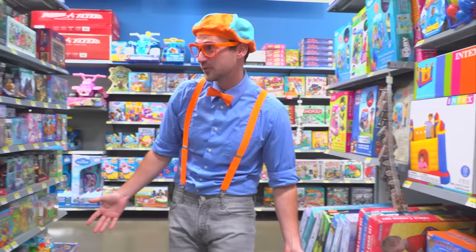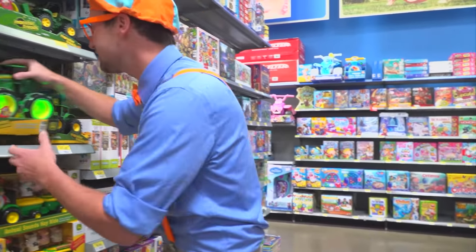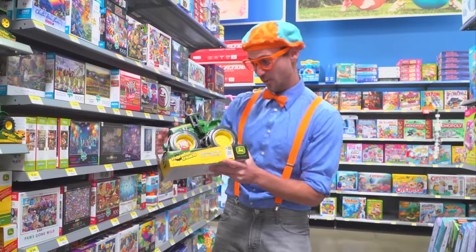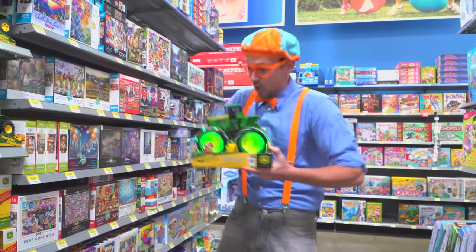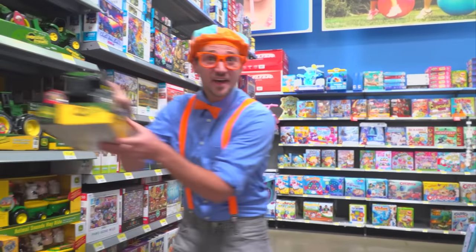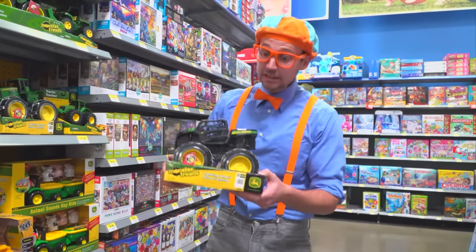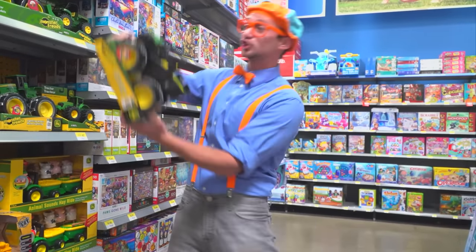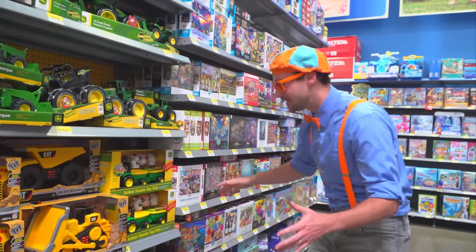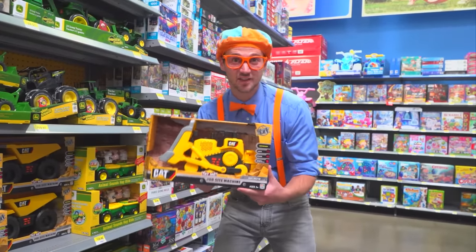Wow, I love this toy store. Ooh, there's some puzzles. And some of my favorite, a tractor toy, and it's the color green. And another tractor, but this tractor is black. Wow, even more toys. Like this bulldozer, which is the color yellow.